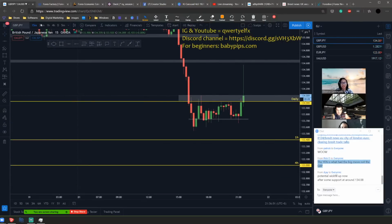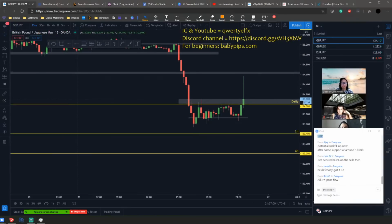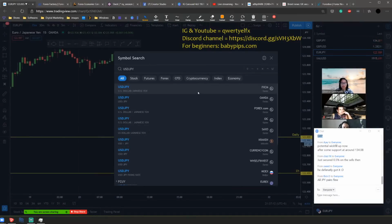I think I'm gonna hold this for the sells. I'm in at 134.3. Oh, nice. I was trying to tell if my entry was going back down or not. All yen pairs flew. That stops at break even, I don't even know. How many pips are you in profit?